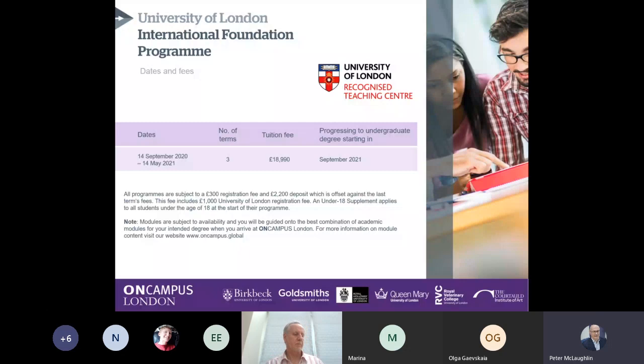Students joining this course can join at 17. Nothing younger, I'm afraid, because the course only has a September start date. And that's quite important to recognise, whereas our other UFP courses, we have a January start date, etc. But September registration is with ONCAMPUS London and University of London itself. And that will progress from October this coming term, if everything goes according to plan.